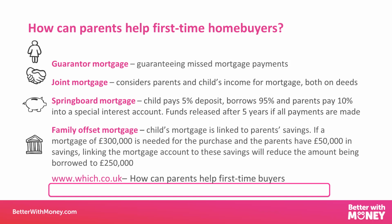This way, the buyer still has the benefit of using the parent's income for affordability, and both have equal responsibility to pay the mortgage, but it's only the child on the deeds. So that means that parents don't have to pay that additional stamp duty charge for having more than one property.